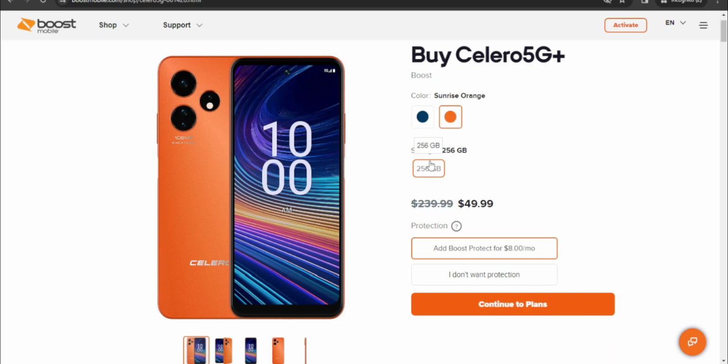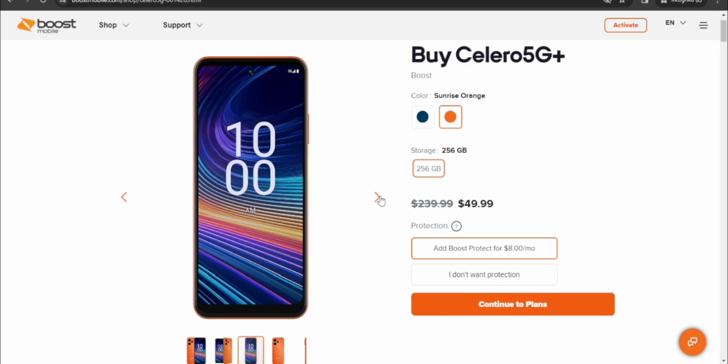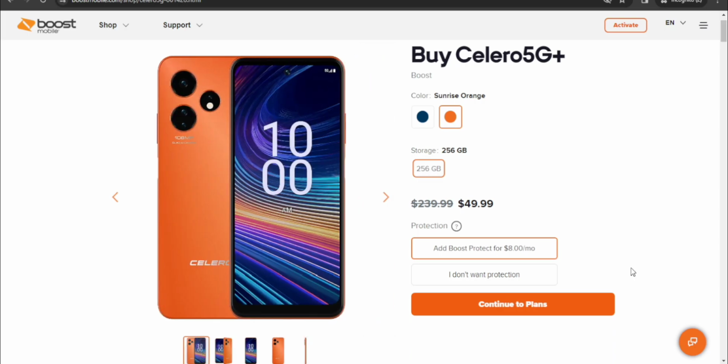So yeah, that is front and back of the phone. Whole bunch of free front facing camera there, earpiece above that, power and volume keys on the right side of the phone there. Looks like a quad camera setup, pretty cool. Camouflage Celero logo there on the back. Front and back, power button, volume keys on the right side of the phone. Front of the phone, back, quad camera setup. Pretty cool. Left side, micro SD and SIM card slot.